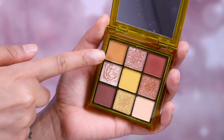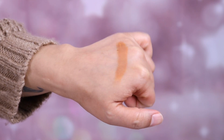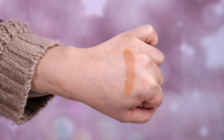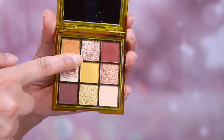And let's start off with this one here, number 1. This first one here is a matte shade and it's called Burnt Toffee. This to me kind of looks like a mustard colour. Absolutely gorgeous. A nice deep sort of shade. Would go well with all skin tones and it performs beautifully. Then next up we have number 2 over here.